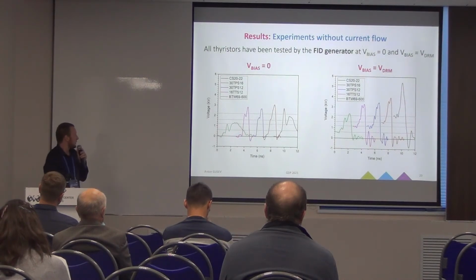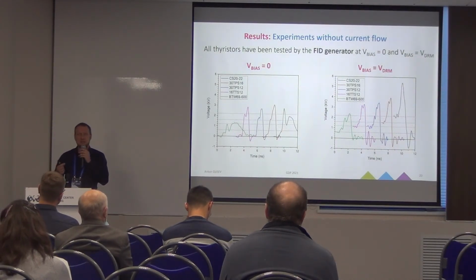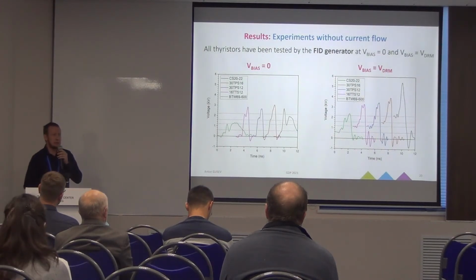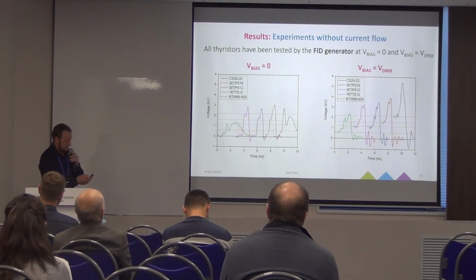A possible explanation of the failure in the first case might be their quite high equivalent capacitance. It means that the trigger generator is just not powerful enough to quickly charge this capacitance of the thyristor. Because when we bias them, the capacitance decreases dramatically and the generator is sufficient.